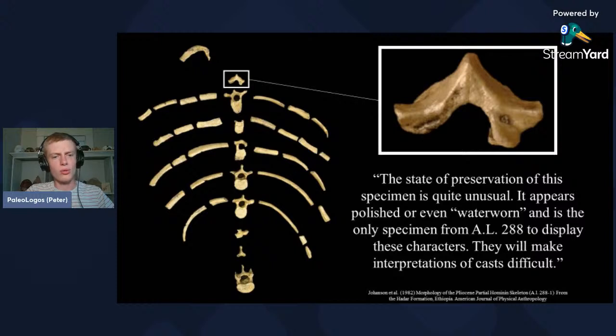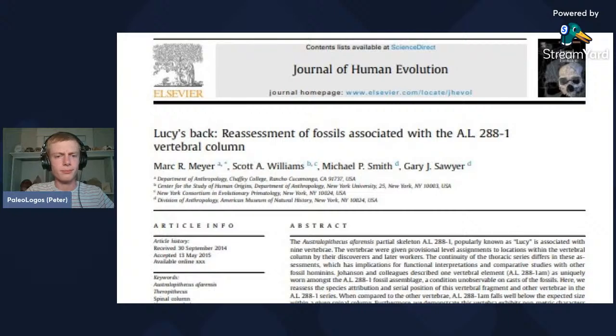I think for about 40 years or so, it was just generally accepted that this particular bone did belong in the Lucy skeleton, despite these unique characteristics that it had. And then that changed when this paper was published, Lucy's Back: Reassessment of Fossils Associated with the AL-288-1 Vertebral Column. Basically, what this study did was they noticed there was something peculiar about this particular thoracic vertebrae. And it wasn't just that it was worn down and smooth compared to the rest.